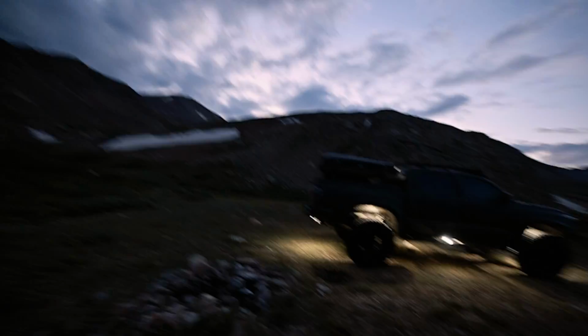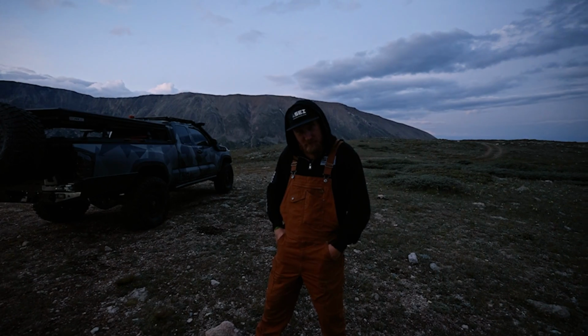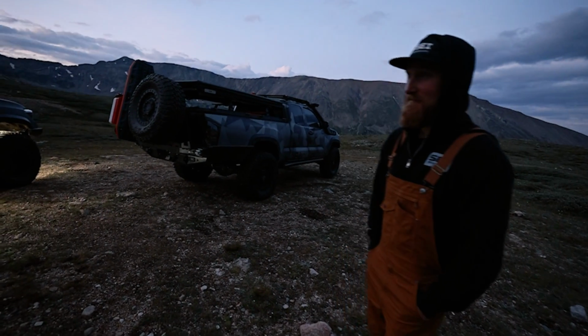So we got set up here. Talon's got his overalls on. Anytime I see people wearing overalls, I'm like, that looks nice. I should get a pair. Pretty comfy. I should get a pair.